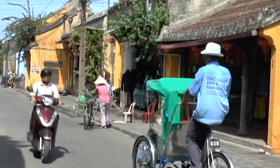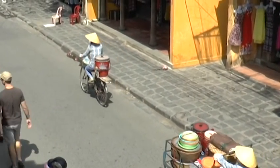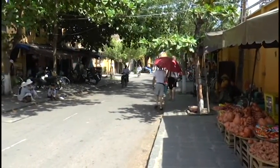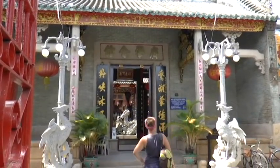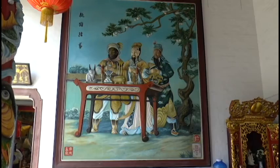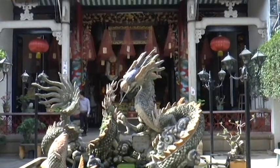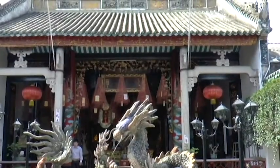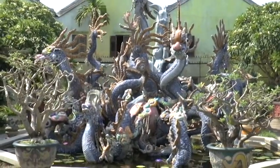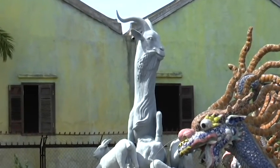Hoi An is a UNESCO World Heritage Site, a trading port dating back to the 15th century. We are on a tour of the Old Town. This is the Cantonese Assembly Hall, established in 1885. It was a place for Chinese fishermen and traders to rest temporarily and to exchange goods. This dragon is made from chipped pottery. In the back is a 9-headed sea serpent statue. The ram statue is a symbol of the Cantonese province.